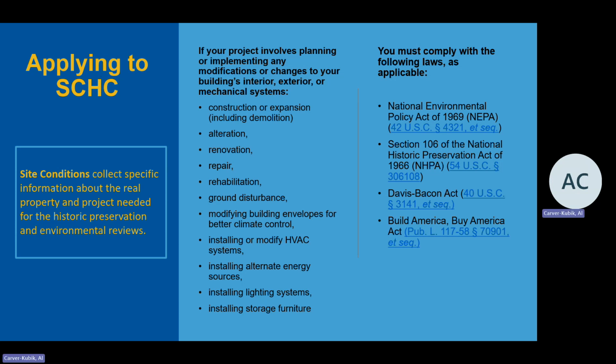Many projects are subject to Section 106 review. This process takes, on average, a few months, but may take longer depending on the complexity of the project and the nature of the site. NEH will assist you with the process after an award is made. Additional guidance on Section 106 and NEPA is available on NEH's website.